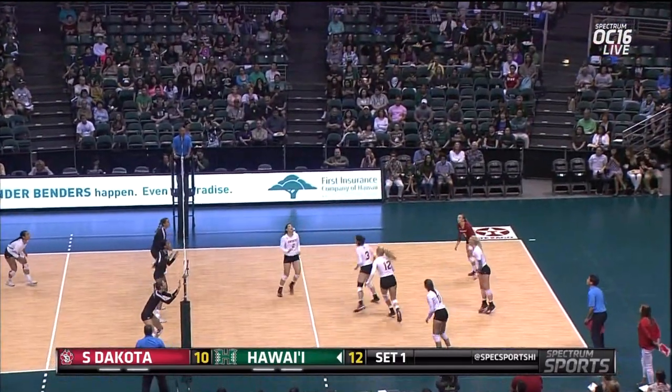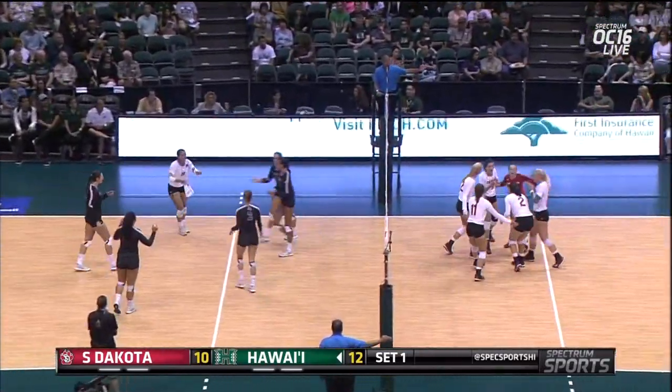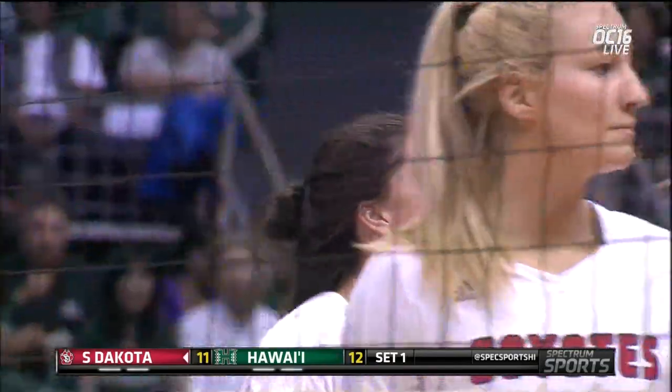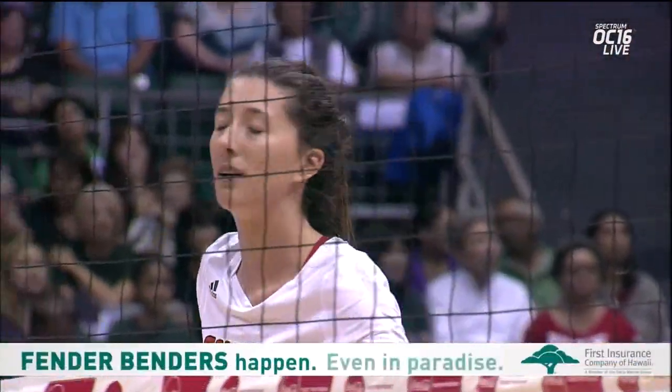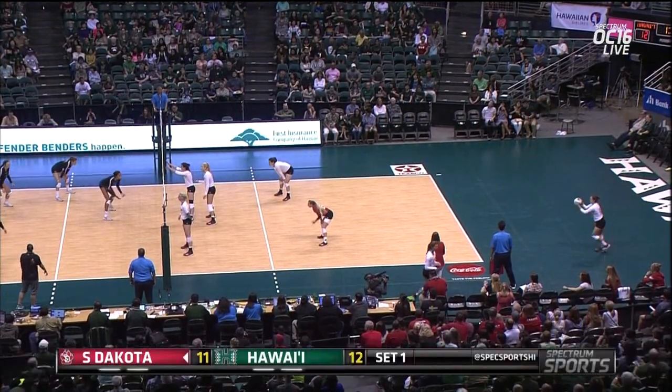Yosia. Good serve, but a good pass that time by Schmidt. Right side set goes to Wilson off of one leg, is able to blast it off the block and down. We're seeing some good things from a timing standpoint on the Coyote side of the net. The plays are much crisper than last night. They just look sharper today. They look better in warm-up.